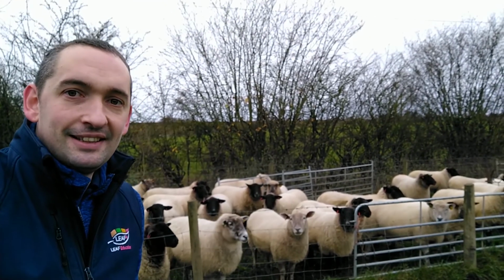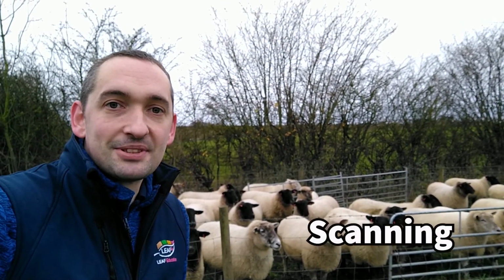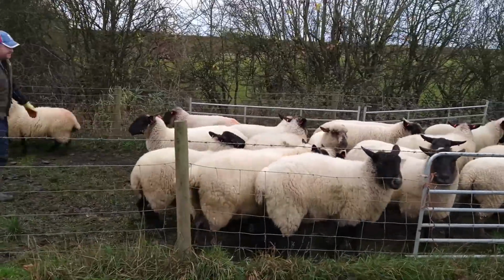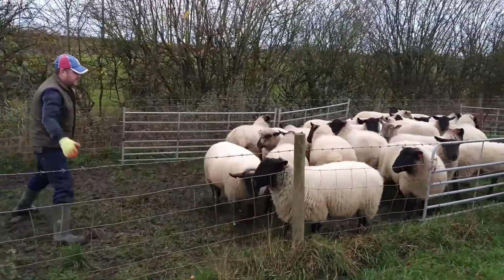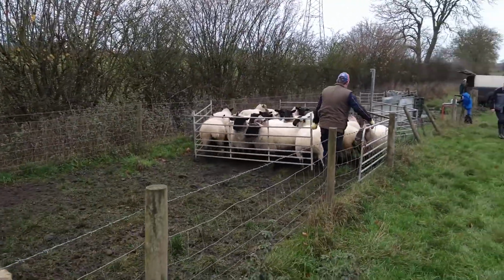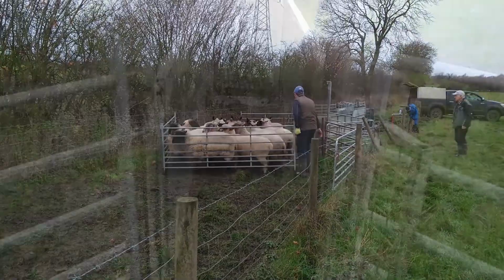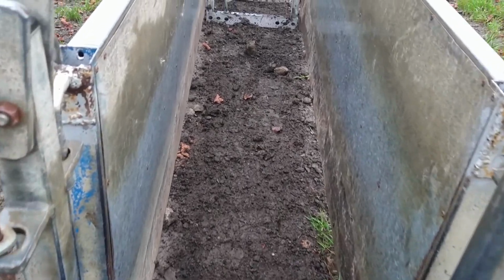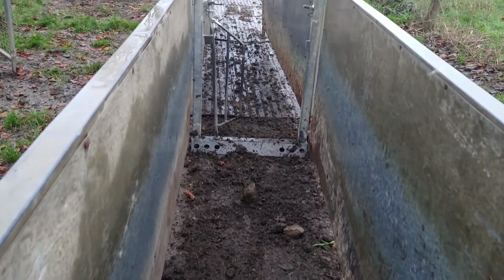There's no sheep in here, but if I spin around here now, you're going to see where all the sheep are. They're all here. And we're going to be scanning them today to find out how many lambs we might have in the spring. Sheep aren't very good at queuing up and we can only scan them one at a time, so this narrow race helps them line up one after the other.